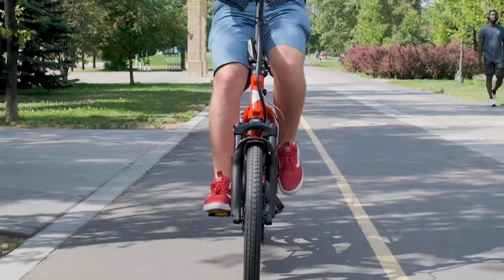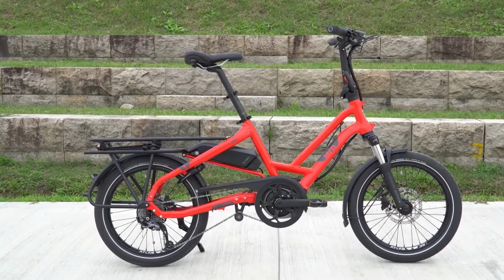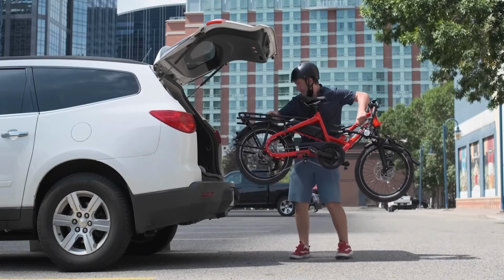This bike can also easily be classified as a short tail or a kind of small electric cargo bike because of it. Additionally, it can be flipped on its back to fit into a small area, such as a tight nook in your garage or a hall closet.